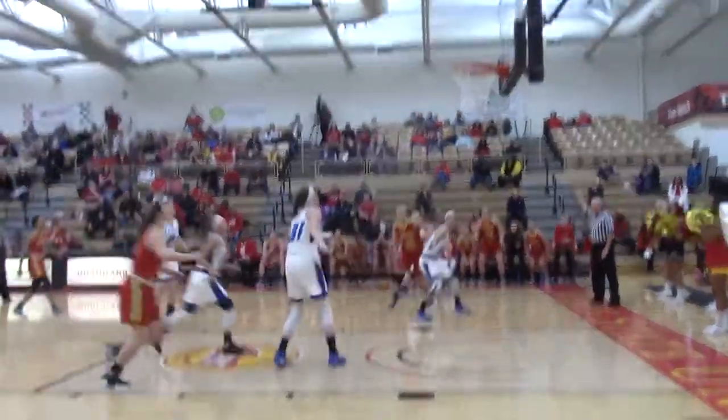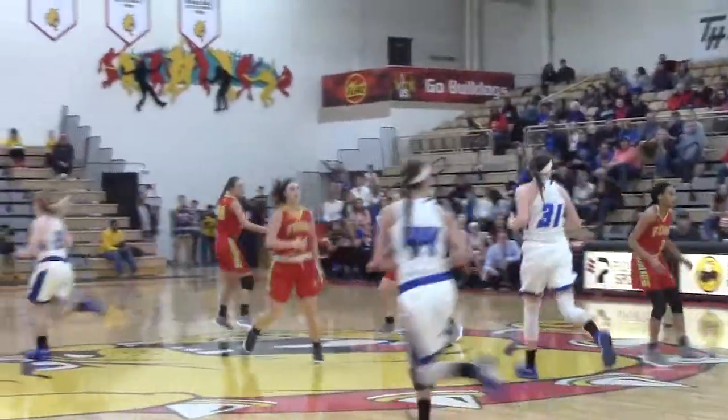Now they hand off to Rachel Mack inside on the block. Back to Bush in the corner. 3-ball on the way, up and good. Bulldogs needed that one. Big 3-point shot from the corner.